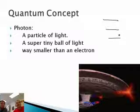Yes. Hey, look, it's Star Trek. Fire the photon torpedo. Yeah, that's the photon torpedo.